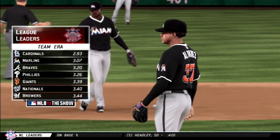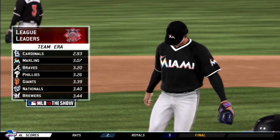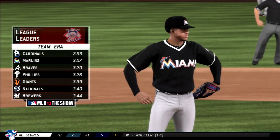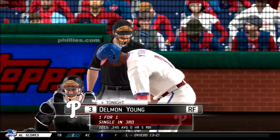So still nothing against him on the scoreboard here in the fifth as we check out the league leaderboard for team ERA. And you can see right there where they rank in that category. Delmon Young will dig in. He singled his first time around.